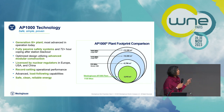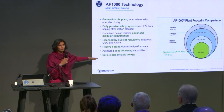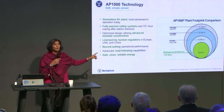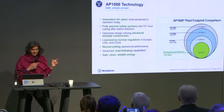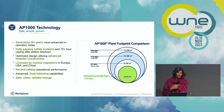We have advanced load following capabilities with this technology. And I don't even need to say this bottom one because we wouldn't be in the market if it weren't true. Safe, clean, reliable energy. When we look at the footprint of this plant, and that's important because construction costs go up the bigger the footprint is, AP1000 has the smallest footprint of its competitor options.